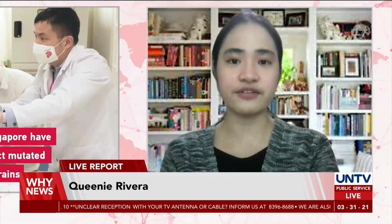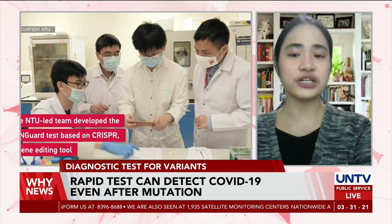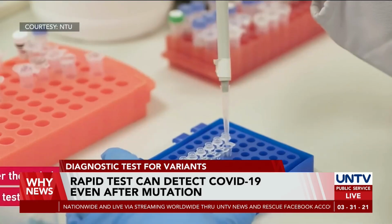The Variant Nucleotide Guard, or VANGUARD test, is able to detect the presence of the virus even after it has gone through the variation which has already been seen with the existing COVID-19 variants originated from the United Kingdom, South Africa, and Brazil. VANGUARD uses a gene editing tool known as CRISPR, or clustered regularly interspaced short palindromic repeats. It produces results within 30 minutes and can be used directly on patient samples.